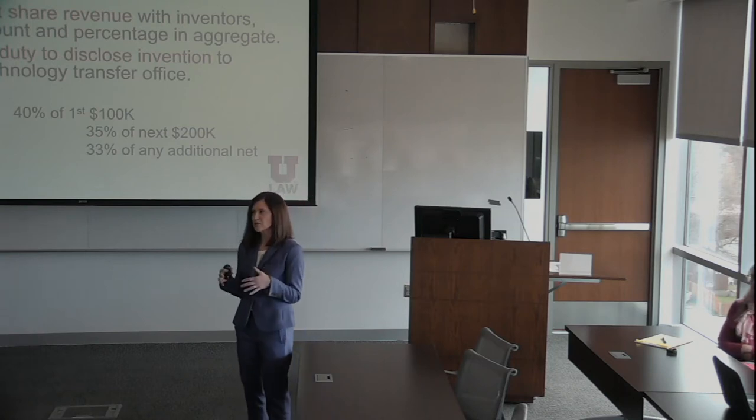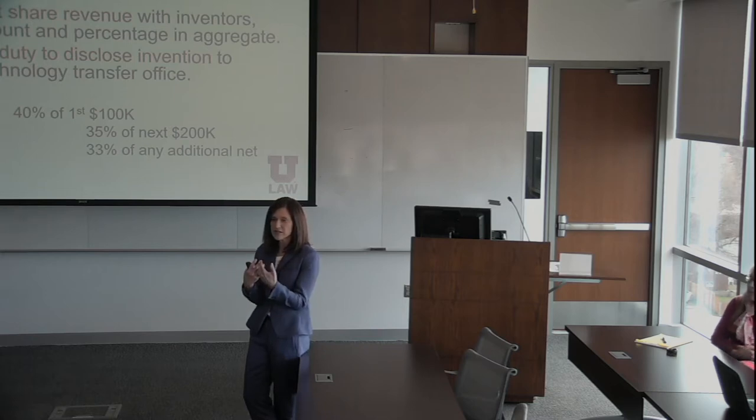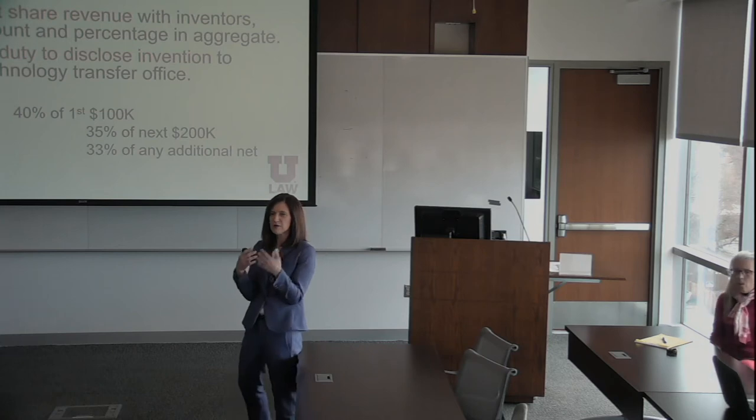And some companies don't make any licensing revenue. So it just kind of depends on the commercialization process and whether you're in the black rather than the red. At what point do you as an inventor start receiving a check, as part of the revenue share?